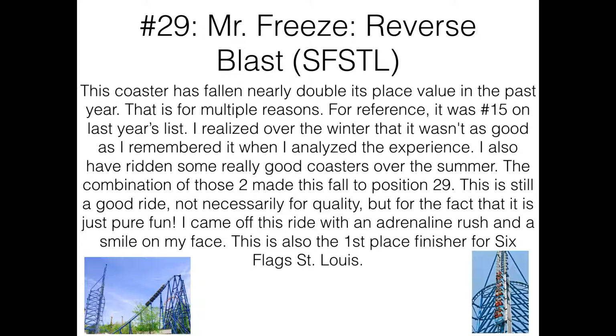I mean, it's still a lot of fun. This ride is just pure fun. Backwards launch, inverted top hat, bank turns, vertical spike, do the whole thing again forwards. Just a generally pretty well themed station, not queue, but just station. I mean, I came off of this ride with an adrenaline rush and a smile on my face. I like this ride because it's fun, not necessarily because it's good.